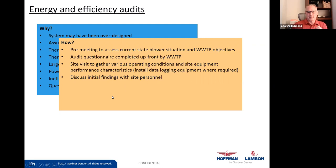This will vary from company to company, but there should be a pre-meeting to assess the current state. There should be some sort of a dialogue and questionnaire where your vendor will take a look at your existing equipment and gather data on that. There will be a site visit to install some instrumentation, like I mentioned, DO and power consumption are some of the key ones.